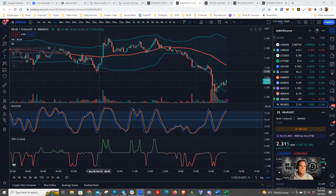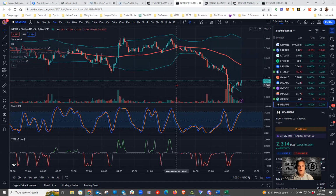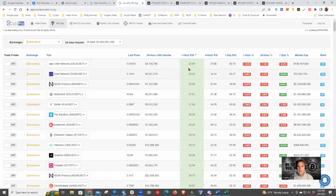A lot of times I have to go in the past to look for dip sequences that correspond with the iCoinPro 1, 2, 3 dip. And I did find this on the iCoinPro RSI SPY. Again, I'm out of order today. I would usually go Altcoin Alert first and then iCoinPro, but I had this set up as usual. I look at both of these in the morning and then check them again in the afternoon. And I saw the Near Protocol, the Bitcoin option here, and then the USDT pair down here. And the volume is pretty good on Binance and Bybit and other exchanges.